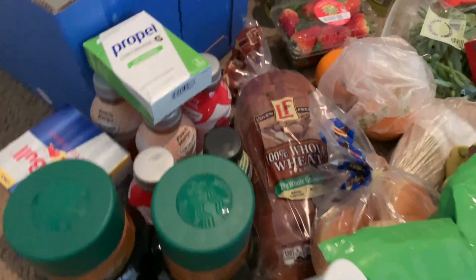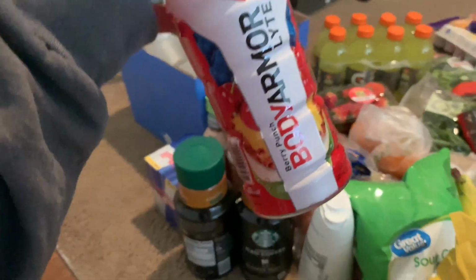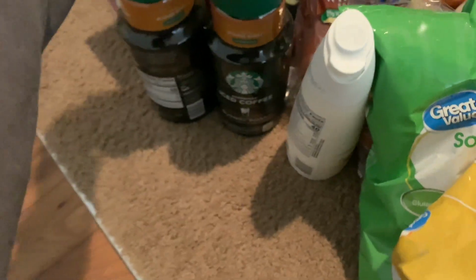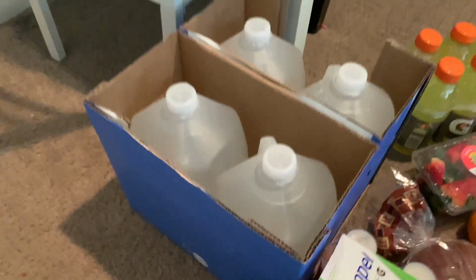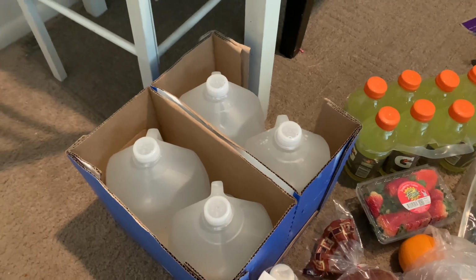I did go ahead and get 6 of the Body Armor drinks. These are the low calorie, no sugar added. The originals as well, but they just have way too much sugar for my liking. So I got those, and then I also got some Propel packets for our water. I got my boyfriend a 4-pack of Red Bull. I got 4 distilled waters for the baby. I like keeping those stocked at all times for formula.